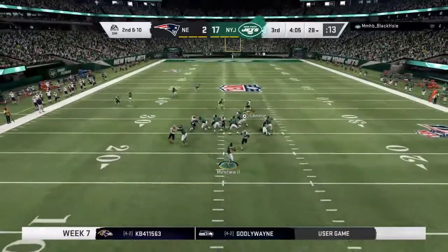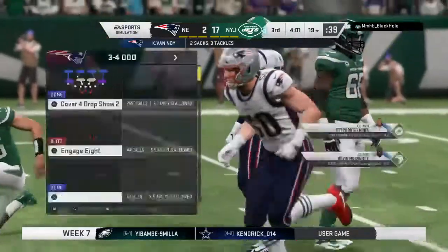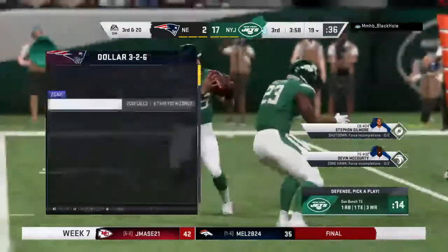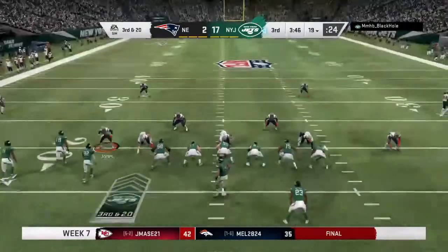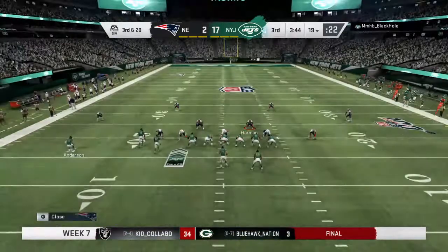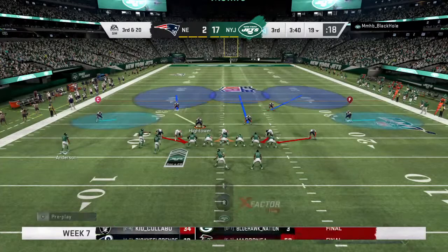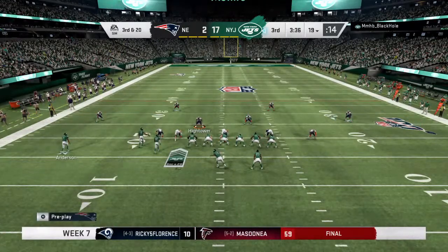On 2nd and 10, it's Minshew. Nowhere to escape, and he goes down. Kyle Van Noy make that now 8 sacks for him on the season. Brandon, more often than not, you'd say they've had his number, and we can count them up so far. 1, 2, 3, 4 sacks given up. But guess what? He's still been able to make some plays, and right now they have a lead.